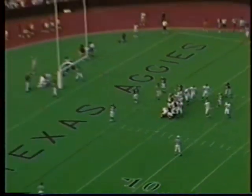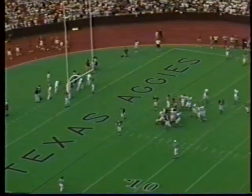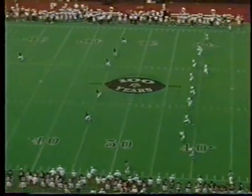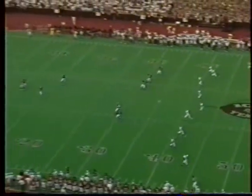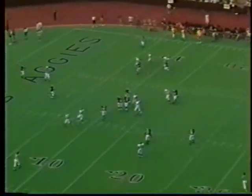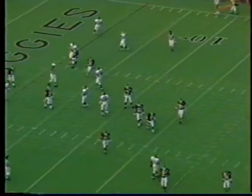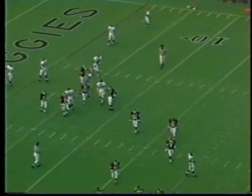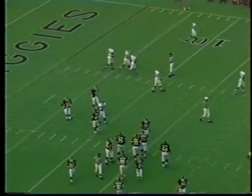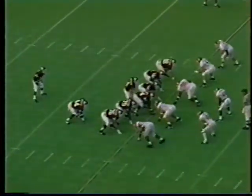And here's the point after, and it's good. They answer the A&M touchdown. Scott Blanton has been deadly on kicks today. He put that one out of the back of the end zone. 19-14 is our score in favor of the Aggies.